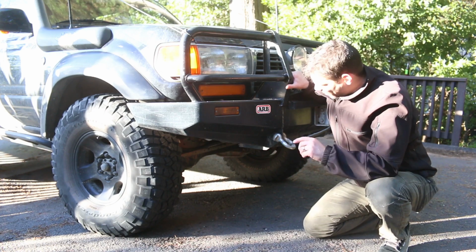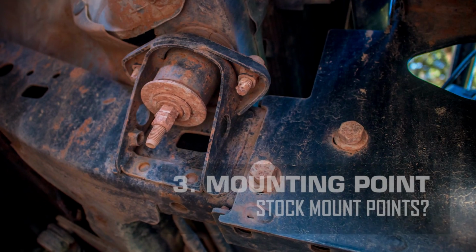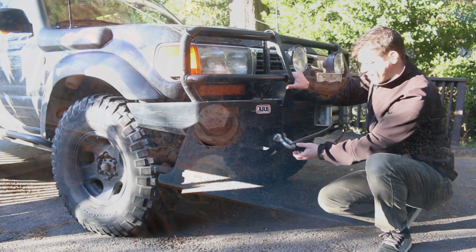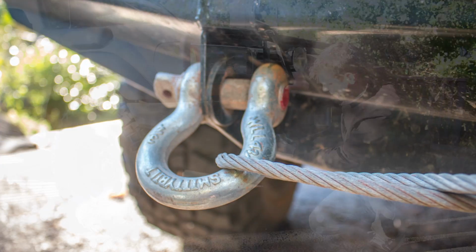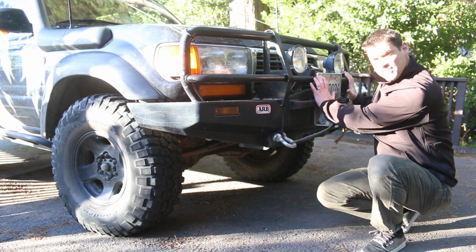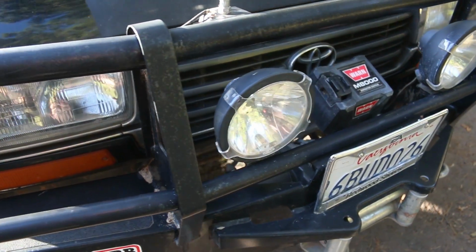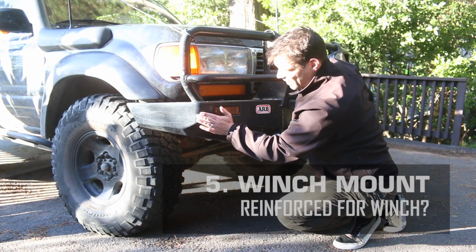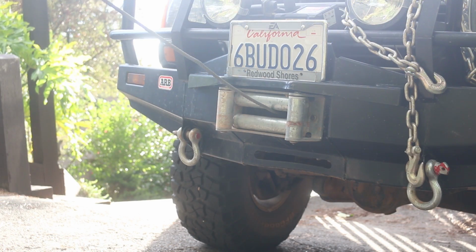The biggest weakness of any bumper is the mounting point to the vehicle. And you have to make sure that the bumper is very well anchored. You have the tow points, which you can just tell by looking that this is not going to give way, this is reinforced. And in the winch area, this entire area is reinforced as well. This here is even thicker than the outside wing of the bumper. So this area is all reinforced specifically for use with a winch.